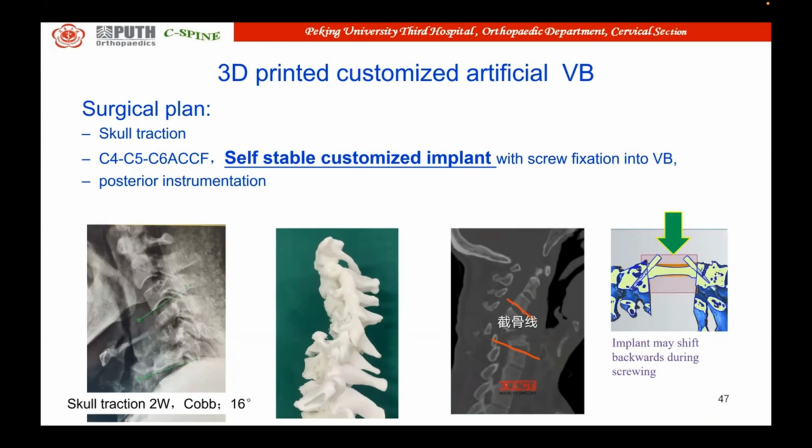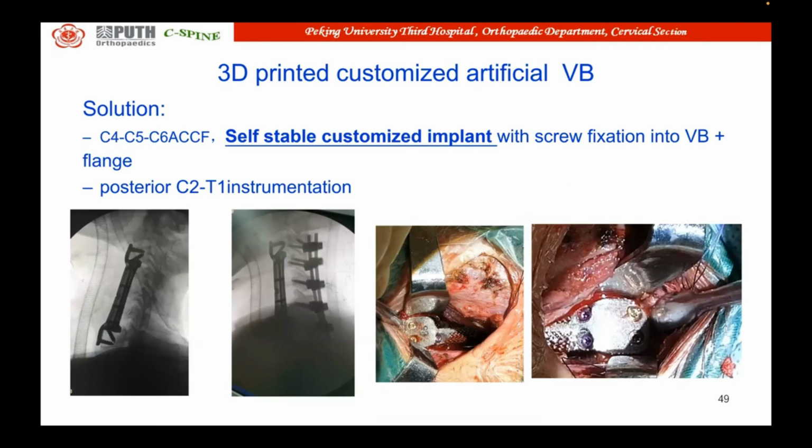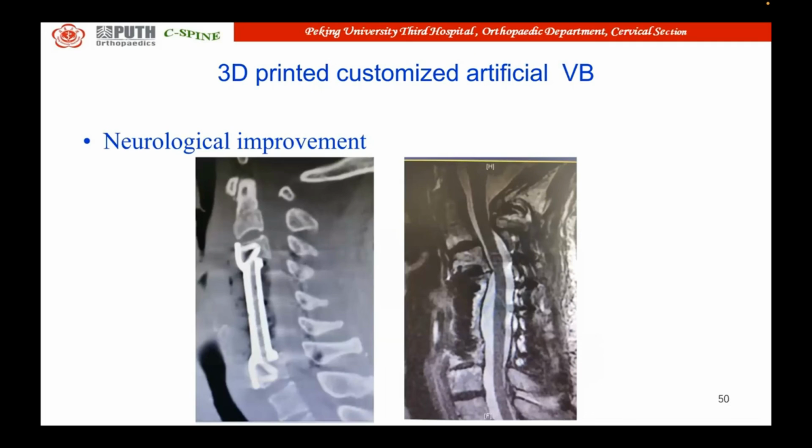But we found a problem with this kind of implant. The implant may shift backwards during the screwing into the vertebral body. So we designed a new self-stable customized implant with screw fixation into the vertebral body and with a flange. Finally, he received a 3-level corpectomy with a self-stable customized implant with screw fixation into the vertebral body and a flange fixed into the vertebral body, with posterior C2 to T1 instrumentation. After the operation, his neurological function improved, and the anterior column of the cervical spine has been reconstructed.